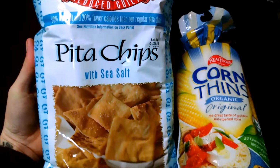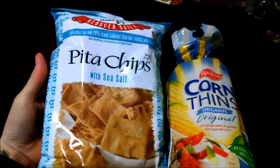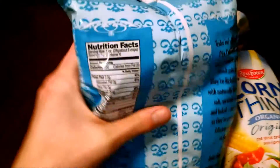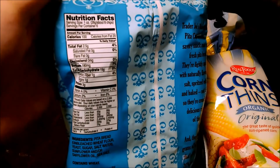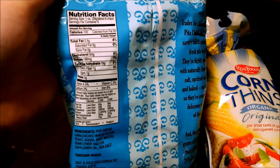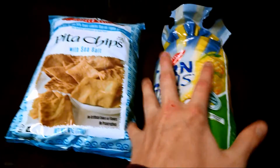I got some reduced guilt pita chips from Trader Joe's today. I like these just because I just really like pita chips. But the macros aren't too bad. Per serving, 2.5 fat, 15 carb, and 3 protein. So not terrible. Those are always a good option, and they're good with all kinds of stuff.